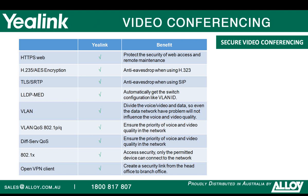Okay, just looking a little bit at the security side of things. The web interface itself supports HTTPS. In regards to H.323 encryption, it supports H.235 and AES encryption. In regards to SIP, it supports TLS and also secure RTP. And then we also have some other networking features, so VLANs, QoS, 802.1x as well. And then, like I've said before, also the OpenVPN client that's built into the products.